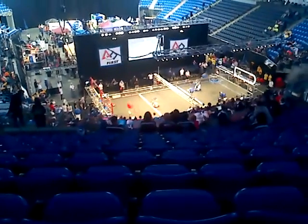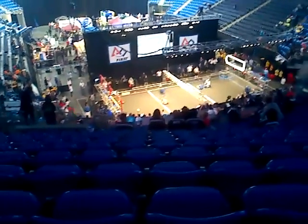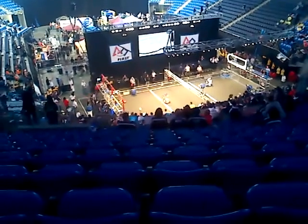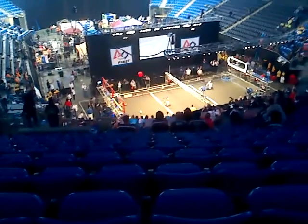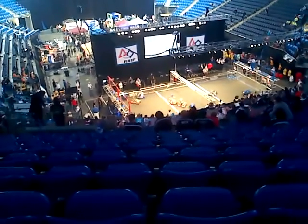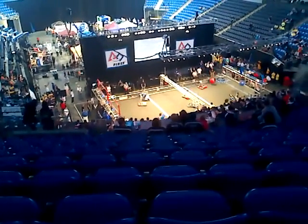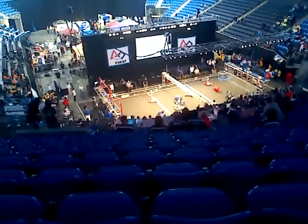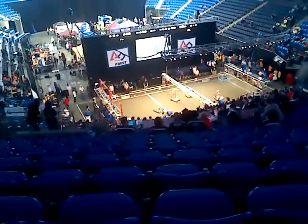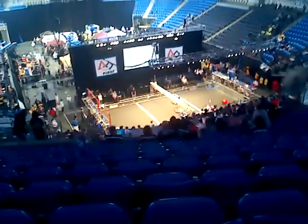3, 2, 1. Here we go. First attempt. 4187 just hit a shot. First shot for this side. And it's autonomous, so you get twice as many points. Dang, that's good. Let's see him feed the ball. I believe another shot was fired. See if they can get this fresh shot.